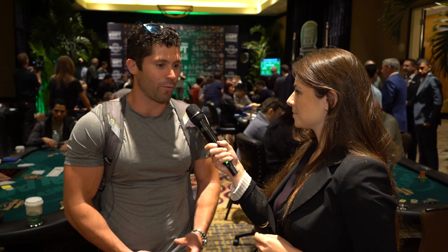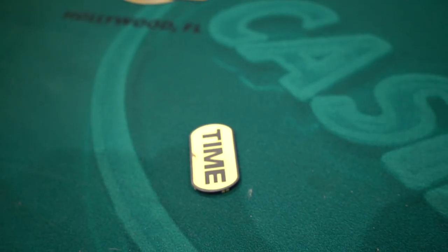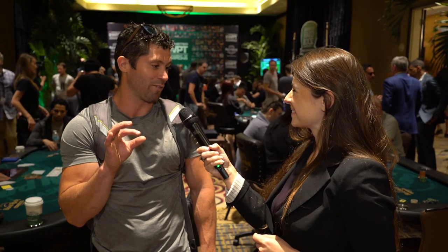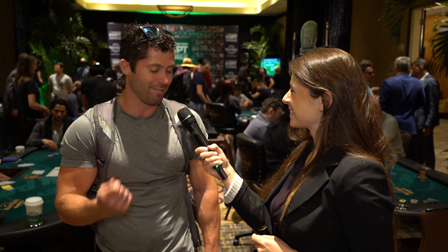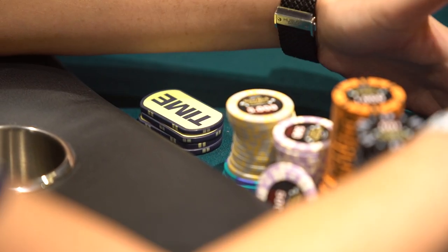I usually act really quickly, so it's not going to affect me either way. I'm going to take those shot clock things with me when I leave, though. I'm not going to let them take them away, so I'm going to keep them. Shot clocks aren't my favorite thing, but I do like that the World Poker Tour is being innovative, and I don't mind it.